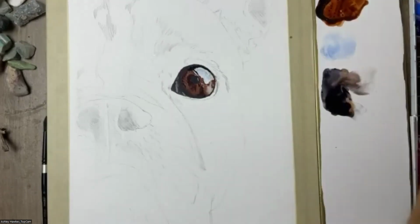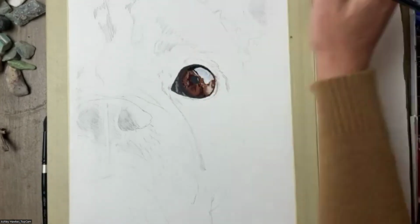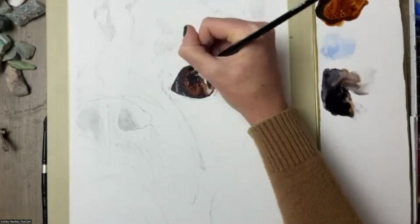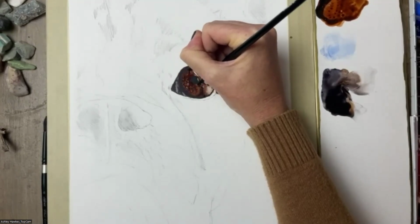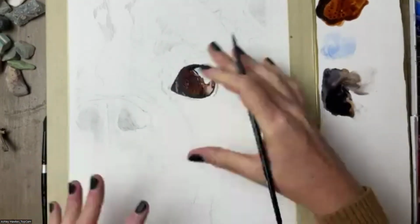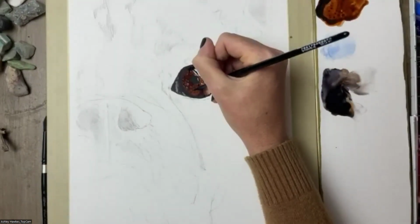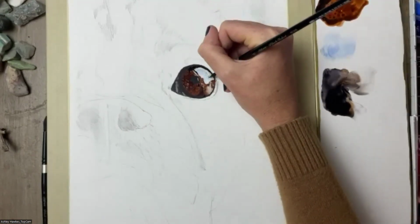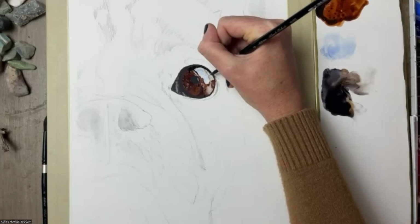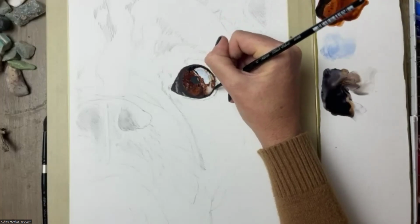Okay, I've got some hard lines, so now I'm just gonna take my clean, damp brush and play with those and add little tiny droplets of water, but that's how I get that more natural look. A lot of people will do perfectly even layers and layers and layers, and that's great. But for what I'm trying to achieve, I don't want perfectly smooth layers. I want it to have little nuances, just little things that make it look natural.